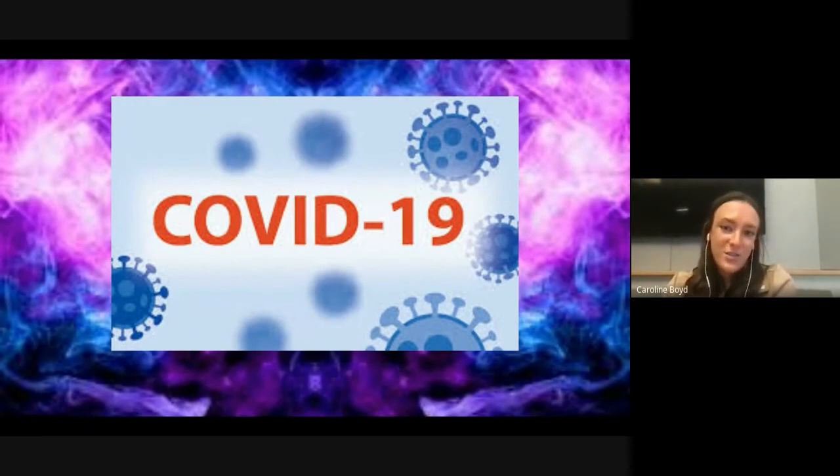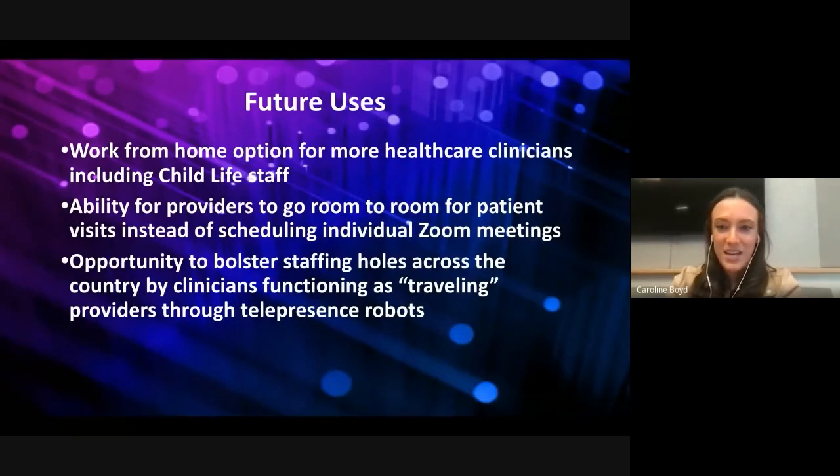COVID-19 is when our world kind of took a turn towards Zoom calls and work from home and telehealth within healthcare. Our hospital, and I know most others, are still really relying on telehealth and technology for providing healthcare services. I think that this use of an Omnibot to provide clinical services could be the next step above and beyond Zoom or what we're currently using. I think there are a lot of future implications for this use of technology. These are just a few things that I have thought up and that have occurred to me throughout my use of this robot.